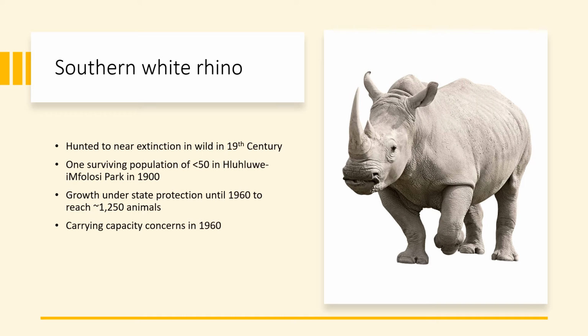So why was the southern white rhino so successful? If we look at the history, it was hunted to near extinction in the wild in the 19th century, that's in the 1800s, and there was only one surviving population of less than 50 animals in what is today Umfolozi Park at the turn of the 19th century. And this single population grew under state protection in the park until 1960 to reach about 1,250 animals. But by that time, there were real carrying capacity concerns. The population wasn't growing anymore.